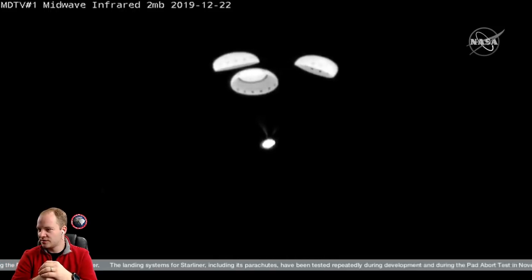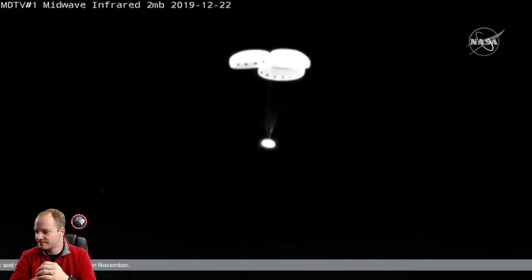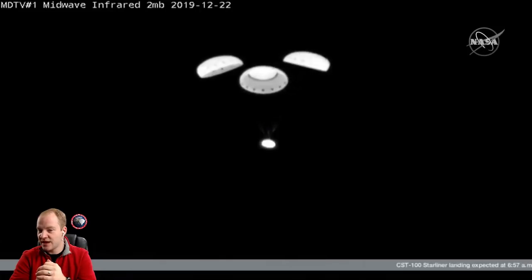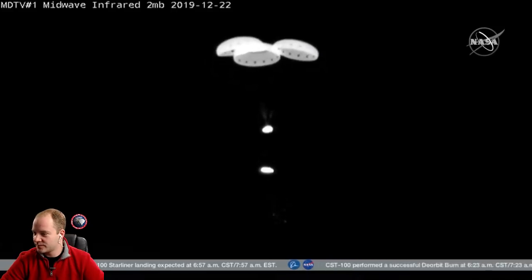3 good main chutes on their way down. Good sign. You see the red, white, and blue as Starliner descends. 2 minutes, 53 seconds from touchdown. And the rotation handle has deployed. That will level Starliner as it descends.